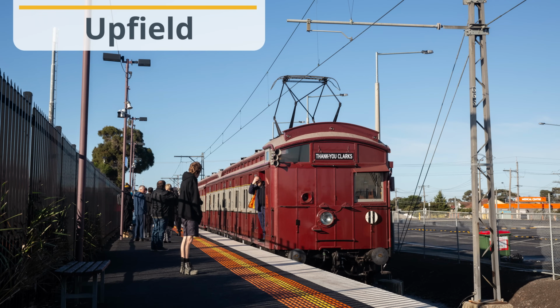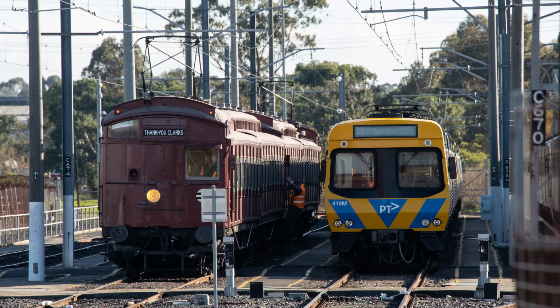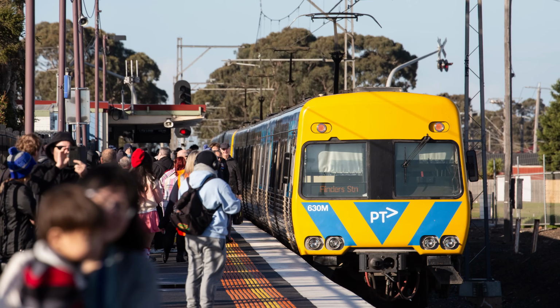At Upfield, passengers disembarked, then the train shunted to the yard to allow passage of a regular service, being operated by a Comeng set.